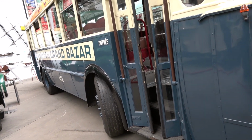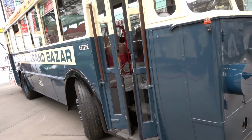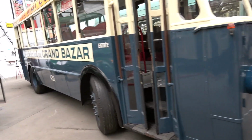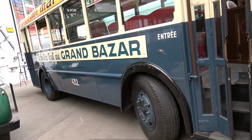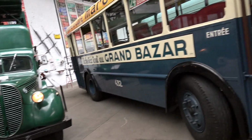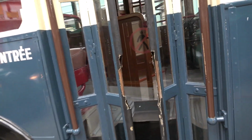The most interesting bus I've ever seen for the 1930s. Did these guys actually live in the future or something? And believe it or not, this is Belgian, guys. How did these guys come up with this in the 1930s? The most common stereotype of the 1930s we think of is something like that Ford right there, guys. But look at this bus. It's so modernized for the 1930s.